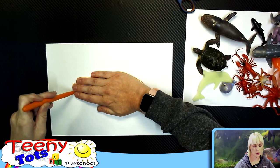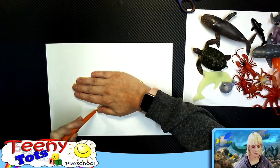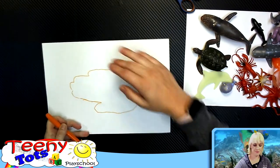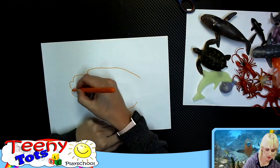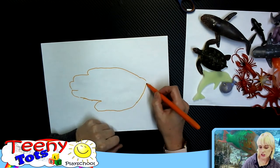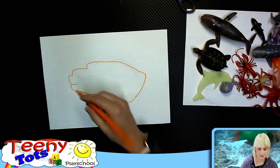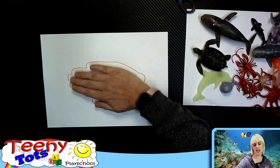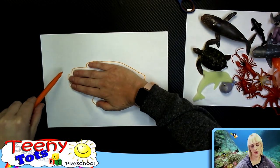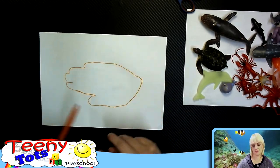And we go all the way around. And I'm doing it with my left hand, so it's a little bit wobbly, because I am right-handed. Okay. There we go. So that can be your fish. Because that's his fin, and then you just close it. Would you like to make your fish for me? Just put your hand down and trace around it like that. And that can be the fish's tail, your fingers.